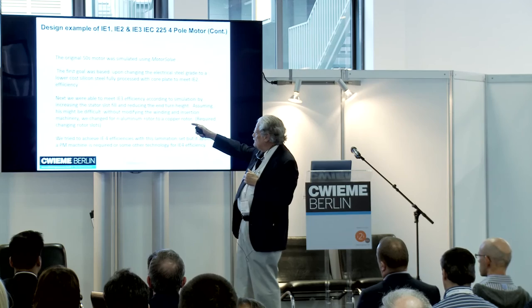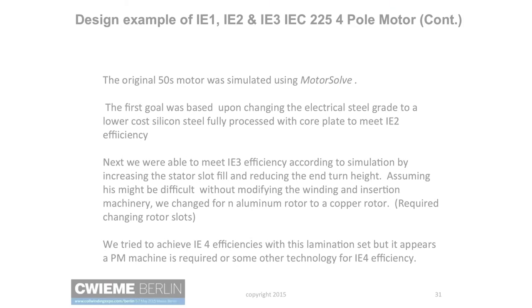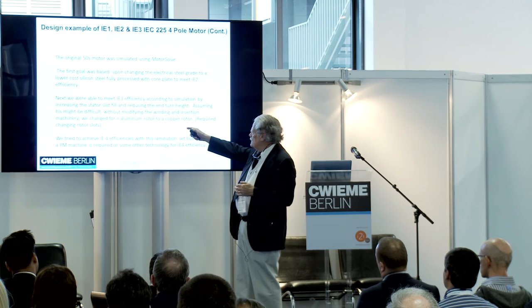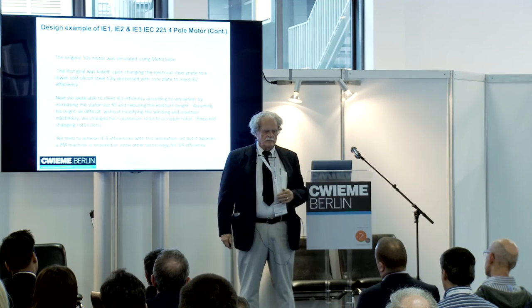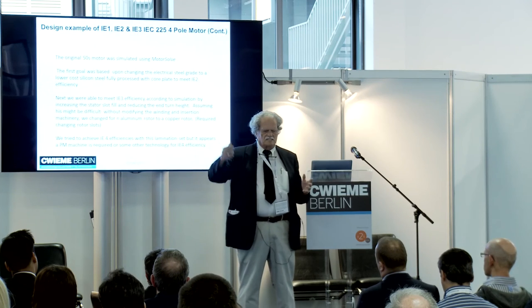And then to meet IE3, we increased the slot fill and decreased the end turn height, used the same electrical steel. And you could play around with whether you use aluminum or copper, too, in the rotor. That'll affect your efficiency 1.5%, 2%, depending on the size of the motor.